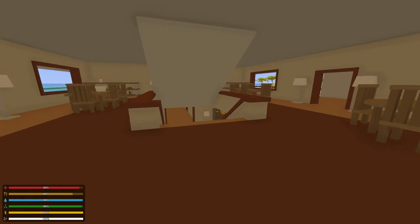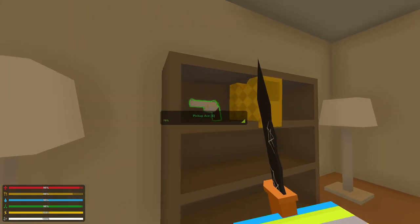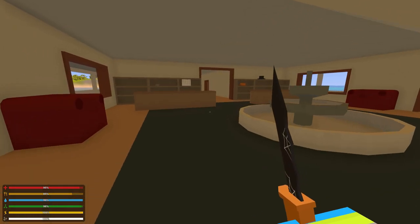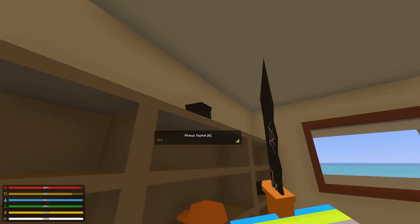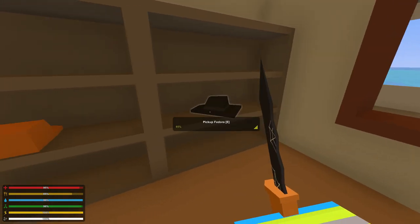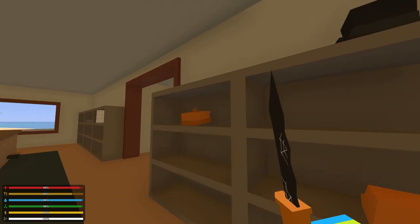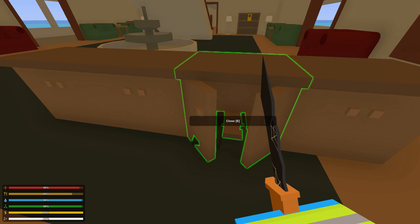There's so much stuff here, I can't even carry it all. Let's go see if... Oh, look at this. There's a gun here. An ace. It's not a bad weapon. What is this? A fountain? Oh, this place is fantastic. We have some clothing. We've got fedoras and top hats and caps and toques. Oh, yeah, this would be like going shopping every day.